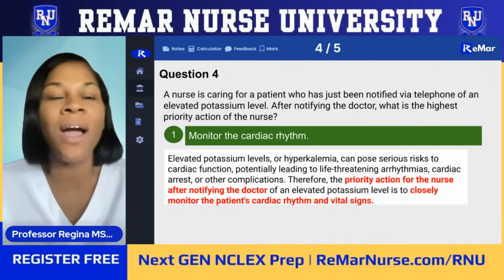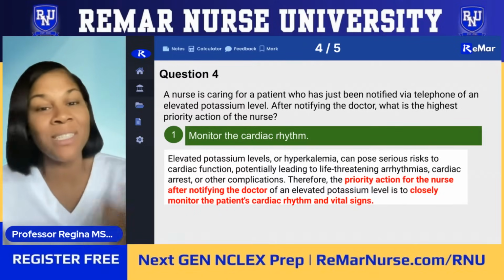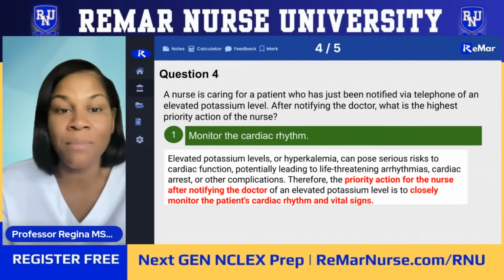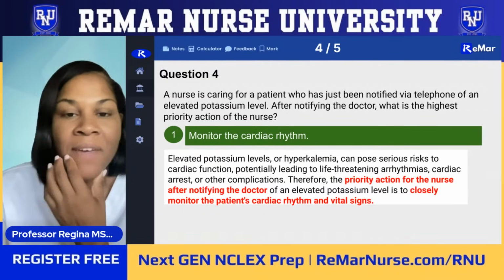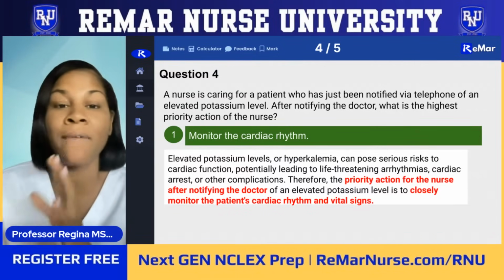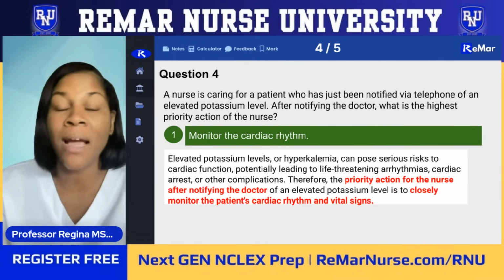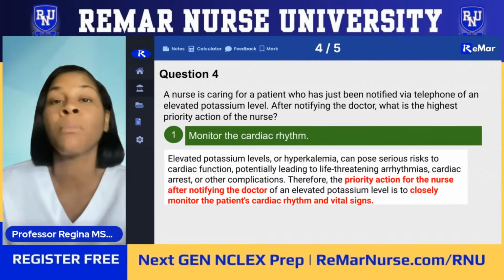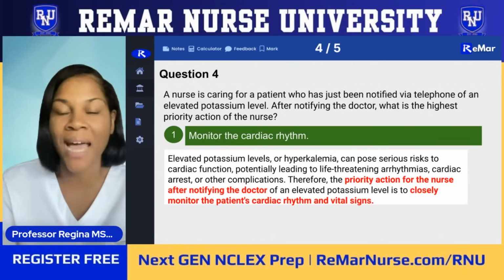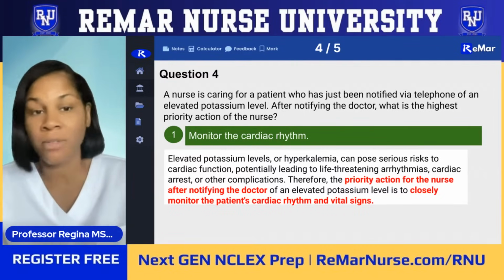This is your highest priority, because this is basically assessment. And this has to be done. Let me read it. Elevated potassium levels or hyperkalemia can pose serious risk to cardiac function, potentially leading to life-threatening arrhythmias, cardiac arrest, or other complications. Therefore, priority action of the nurse after notifying the doctor of an elevated potassium level, closely monitor patient's cardiac changes or vital signs. Either one.